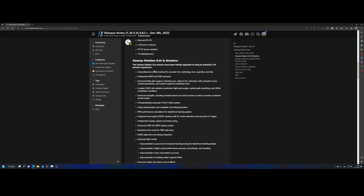So for the Citation CJ4, again, a full update of the visual overhaul for the aircraft itself. They implement the MFD and FMS operation. That was not part of the original CJ4. That's why most people also jumped to the CJ4 from Working Title in the past. Again, the advanced flight plan support, right? So you can see some commonalities compared to the previous one. So I think they really worked smart by doing that.